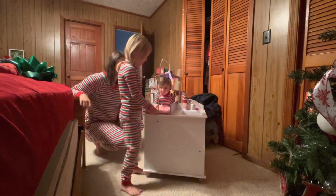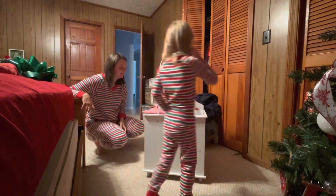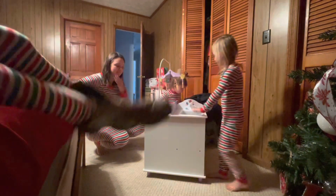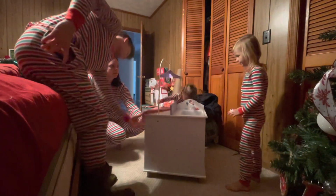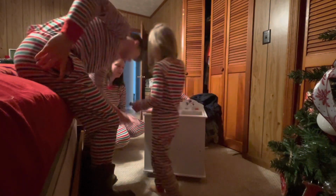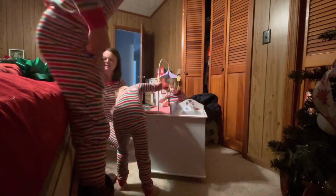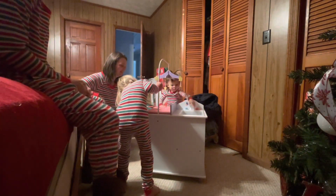And this is where my baby lays down. Yeah. And it's got a little spot for hangers up under it, too. Look right here. You can put the baby's clothes right here. You can put them on hangers. And you can put them on.